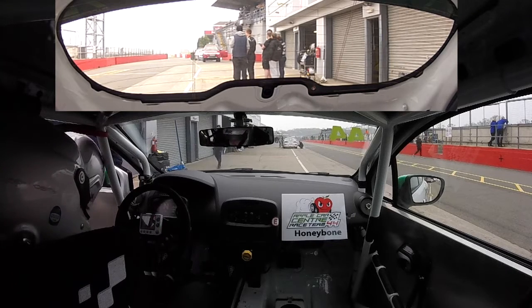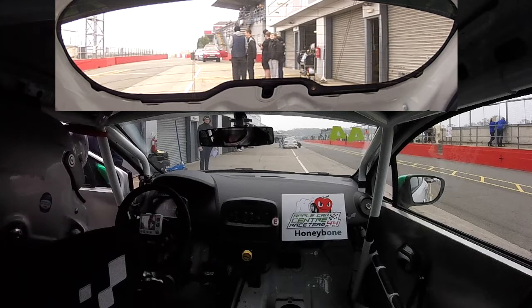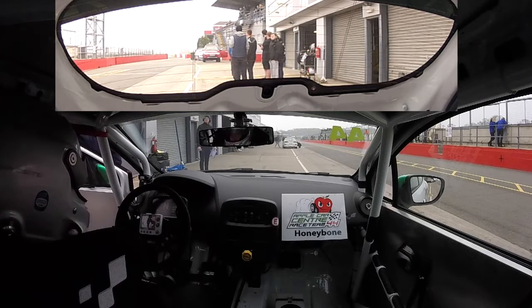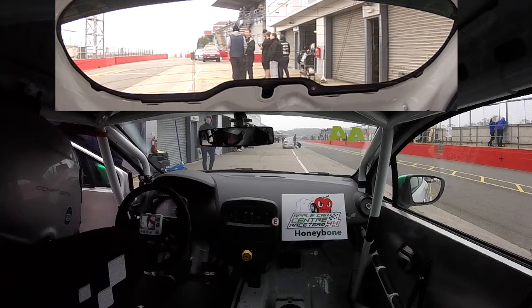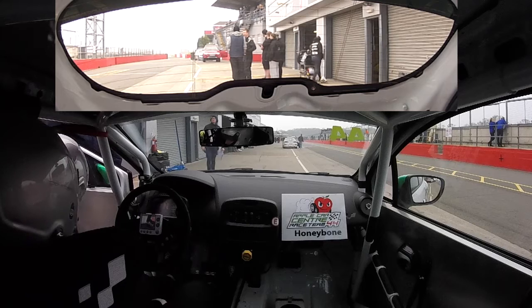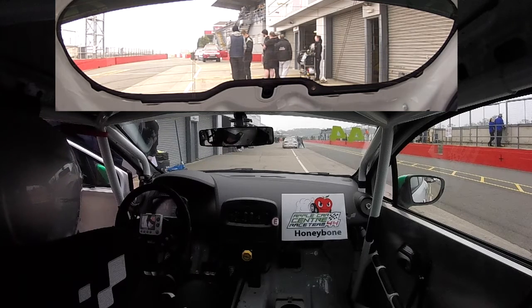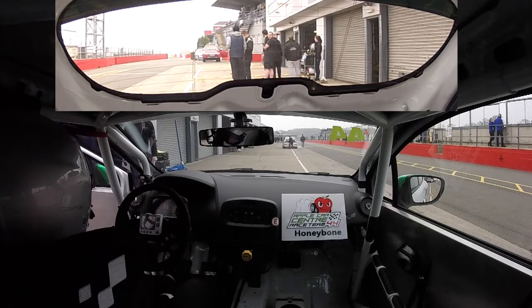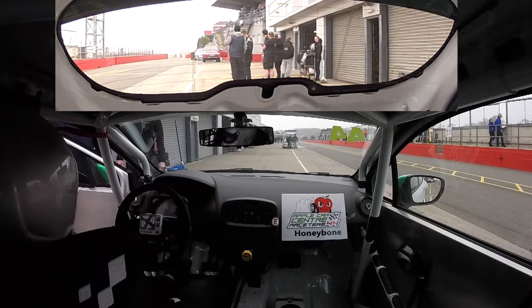Yeah, I'd still say fewer cars have come in than are carrying on, so there's still the leading 2 cars have yet to stop. In fact, the leading 3 cars, because James Goodall's yet to stop his Golf either. So the Honeybones are going to be the leading pit stoppers once they rejoin, I reckon.